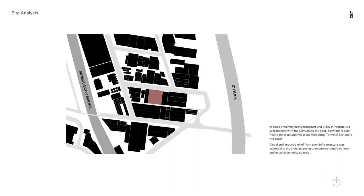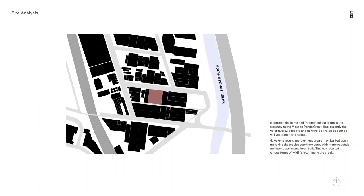It's also very close to some really heavy infrastructure. It's the City Link to the east. There's the multiple rail lines to the west, and to the south is the West Melbourne Terminal Station. So visual and acoustic relief from that infrastructure was key to the initial design ethos for the project, to protect internal spaces and external spaces.